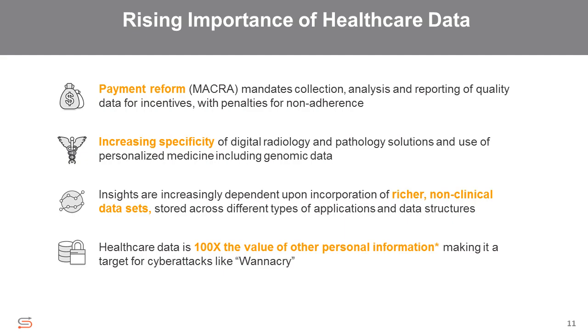Over the past few years, the importance of healthcare data has continued to rise. The Medicare Access and CHIP Reauthorization Act really changes the way that Medicare reimburses doctors, and it focuses on doctors reporting information on the quality of service being given and how valuable that was to the patient. This requires that healthcare providers focus more on collecting and retaining more data. Digital radiology and pathology solutions are increasingly able to provide more specific information. And with the advance in genomic data research, researchers are able to collect and analyze more data and get down to specific attributes of an individual or a group of individuals.